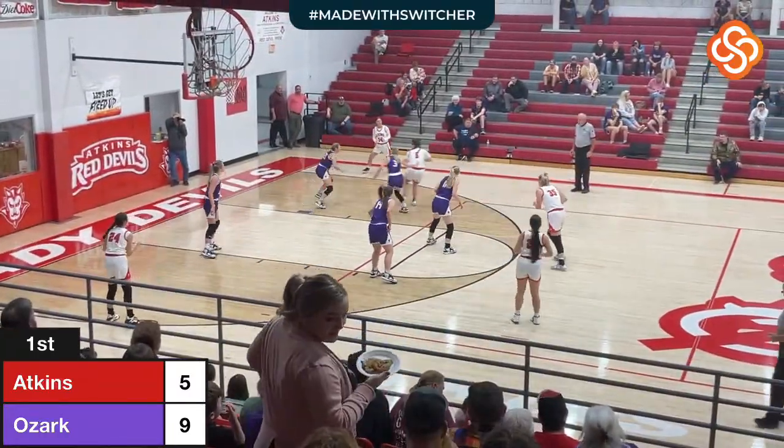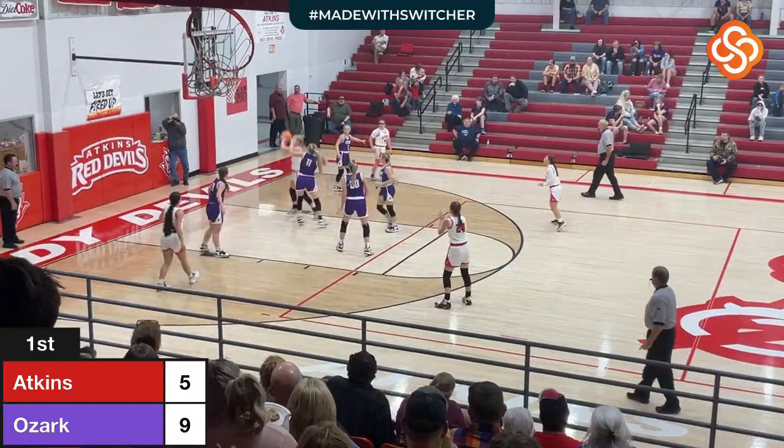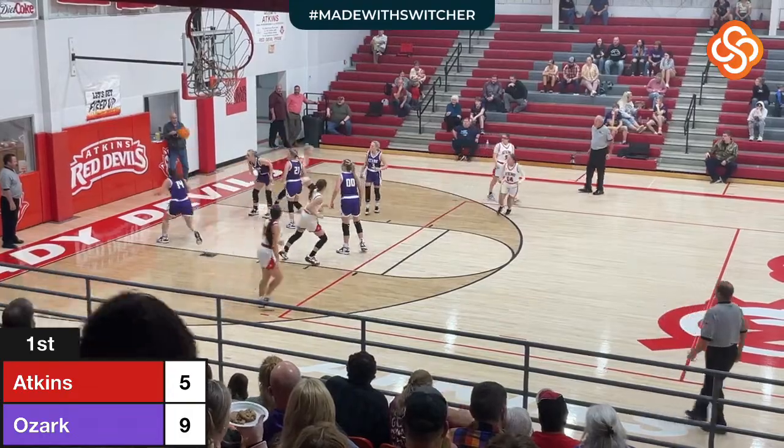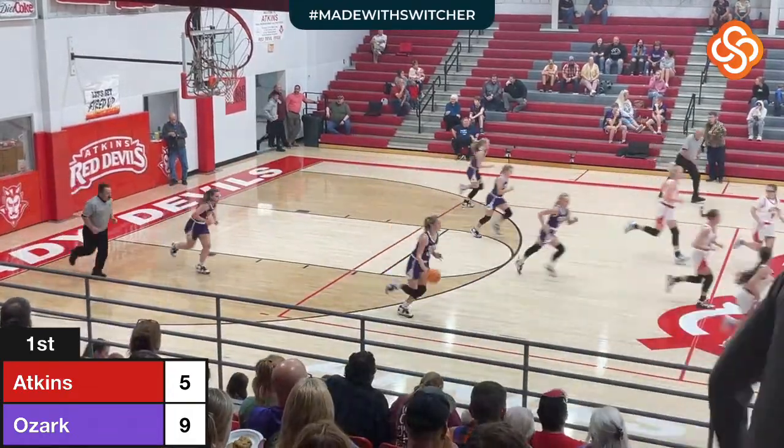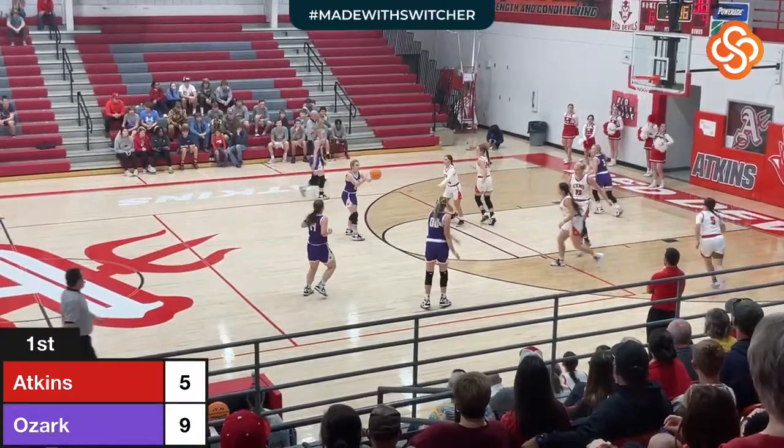Here's Katie with it. Katie trying to penetrate, gets it to Crawford. Crawford looking, gets it inside to Cunningham. Cunningham spin move on the block. Shot is no good. And it's rebounded by the Hillbillies. Cunningham's shots are falling short inside right now.